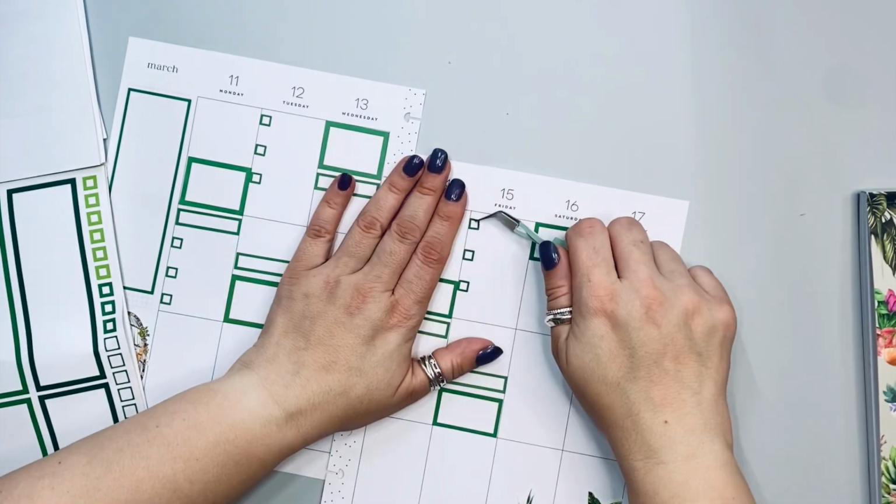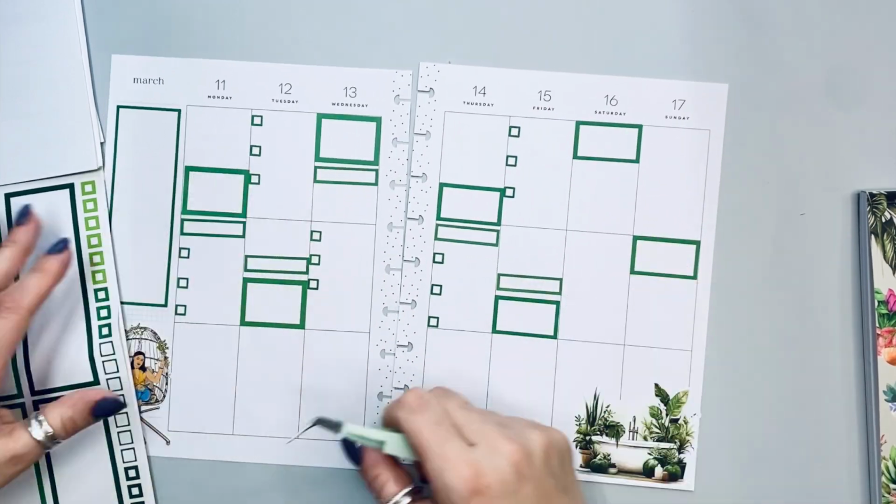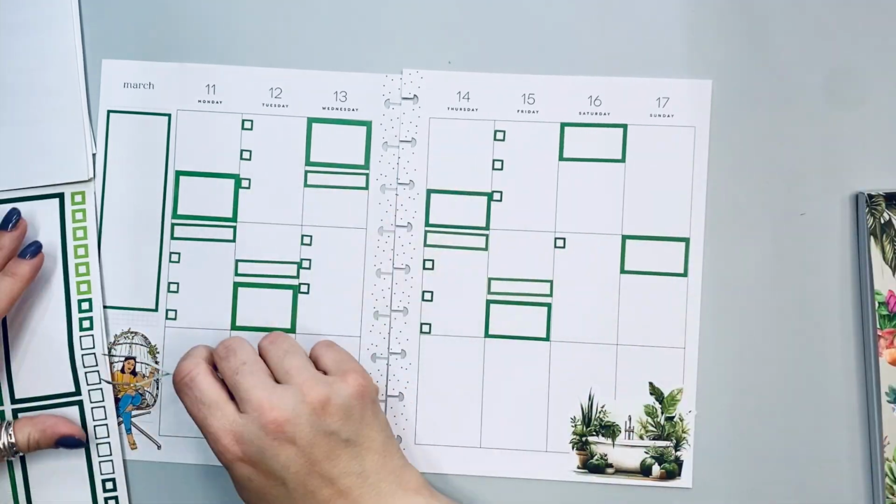Okay, that's crooked. Let's fix it. Okay, perfect. Better. Maybe not perfect, but better. And let's add a couple on here.